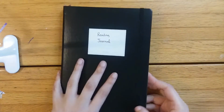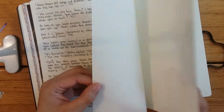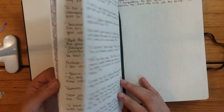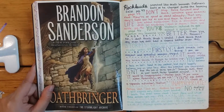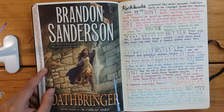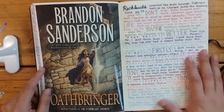I do very much still have my reading journal, but I don't do that much reading, so I haven't put anything in here. One of my goals for this summer is to read more. The last thing I really read that wasn't for school was Oathbringer by Brandon Sanderson. And that's sad because I finished this before school even started, which means it's been the whole academic year and I haven't read another book that wasn't for school. But hopefully that will change.